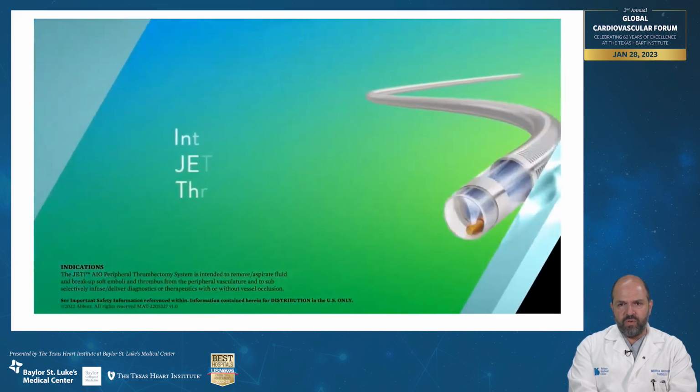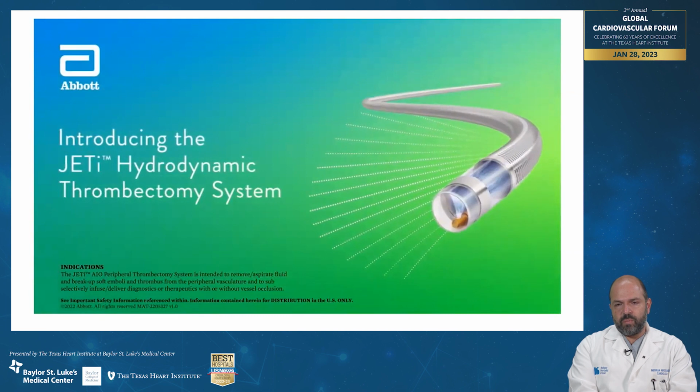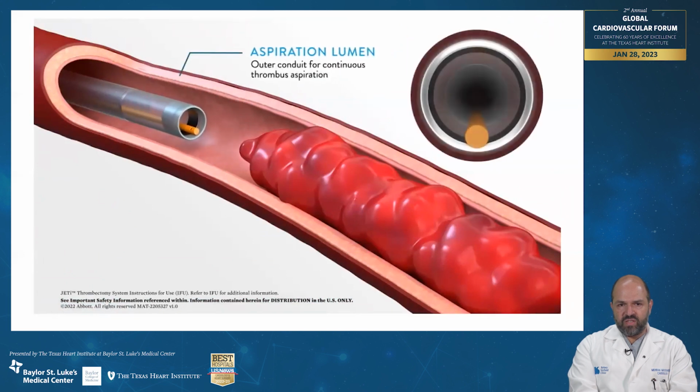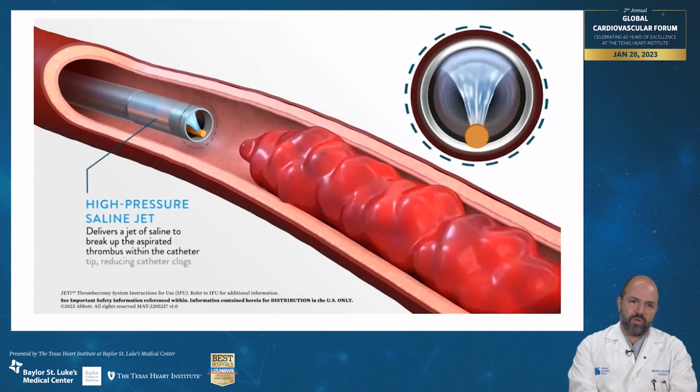Last but not least, the one thing I want to show you all before we leave is a new device coming from Abbott called the JETi. This is very similar to the Penumbra thrombectomy system, but at the very tip of it, as the thrombus is being sucked into the catheter, there is a jet of water that pulsates and breaks up the thrombus so that the actual catheter does not become clogged with the thrombus.